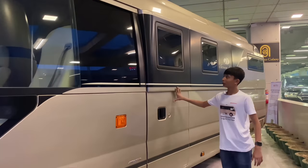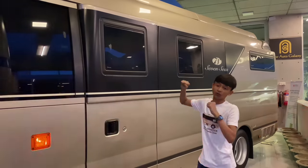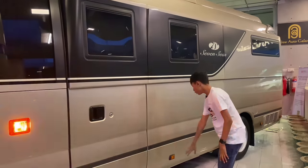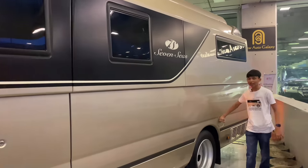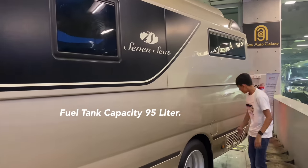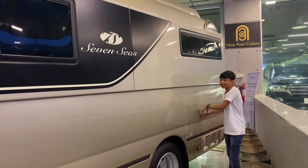This is the rear door. This is automatic and power, like I said multiple times. These have been pushed out for space in the interior. Come more back, reflectors. Then we have the rear tires. The fuel tank capacity is going to be written. Then you have the 1-ton AC in here. This is to get the heat out of here.